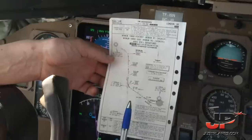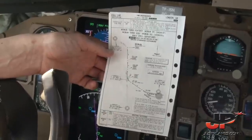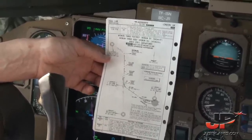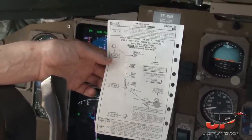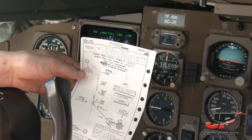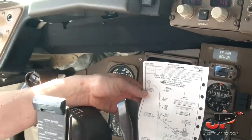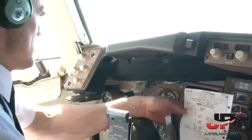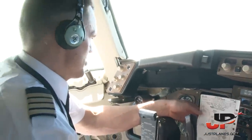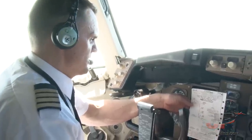divert us from other traffic in the area. It was done in a very efficient manner, and the air traffic controllers got us up to our cruising altitude of 38,000 feet very quickly, even though we are flying through very busy sectors over England. So happy with the service once again from the English air traffic controllers. Very smooth.